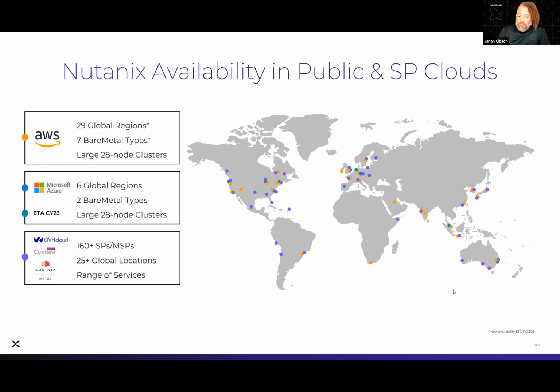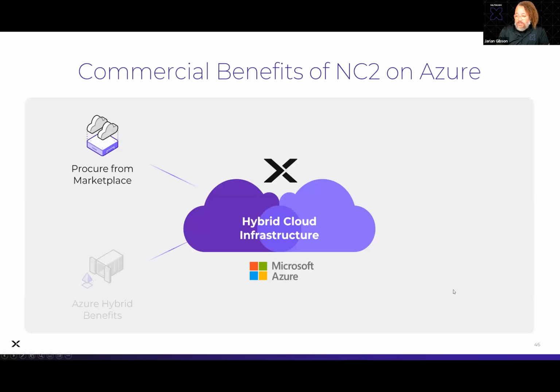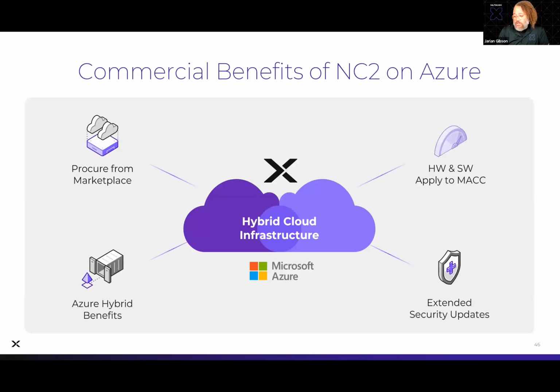Let me go back to here. And so also too, we are in the marketplace for Azure. So we do provide all the benefits of being in that marketplace. Also too, you get your hybrid benefits with Azure as well. And the extended security updates apply as well. So when you have the OS like Windows 7, Server 2012 R2, all those things apply with Azure when using NC2. And so you can apply all your same things to the marketplace that you have today, use your minimum cloud spend, that kind of stuff. It's all done through the Azure marketplace.